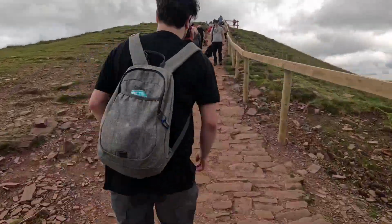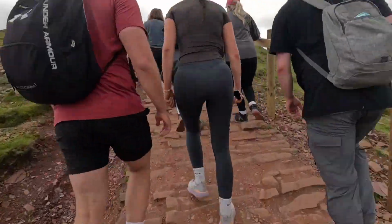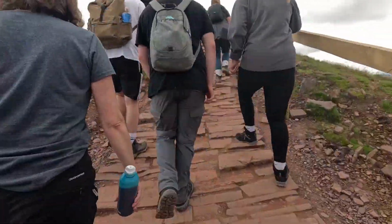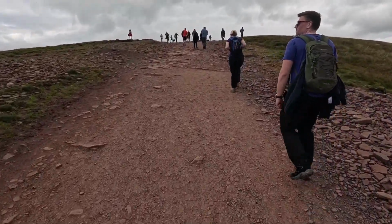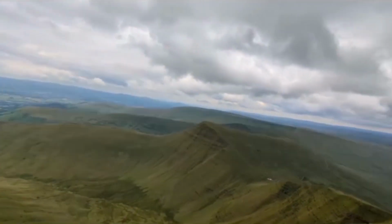And again, it's going to be crowded when you get to the top. As you're about to see, we overtake quite a lot of people trying to get there. It's quite busy at the top as well sometimes. Everyone stops there to have their lunch. People want to take photos. So if you want to take a photo at the exact top of Pen y Fan with the little statue, you're probably going to have to queue up a little bit.